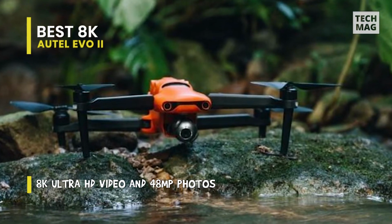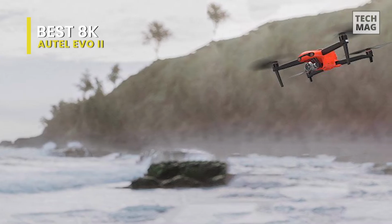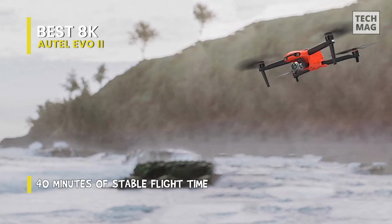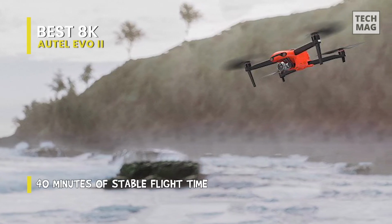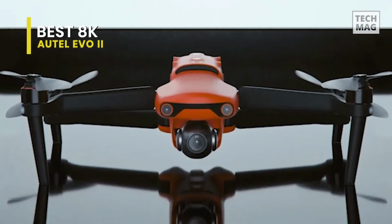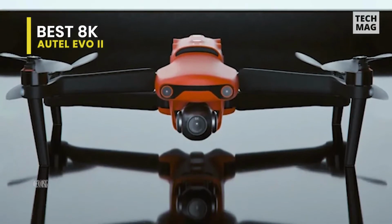With an 8K camera payload, the Evo 2 8K can catch video at up to 7680 by 4320 resolution, and 8000 by 6000 stills. This allows you to make prints up to 100 inches wide, punch in, crop, and scale pictures with great detail, and capture stunning high-res screenshots from your footage. The Evo 2 drone produces high-end specifications and capabilities well beyond videography and photography.